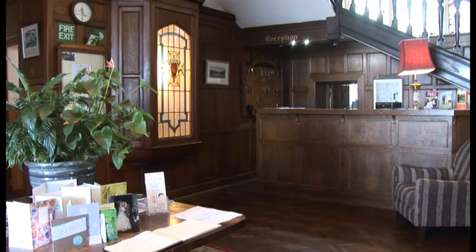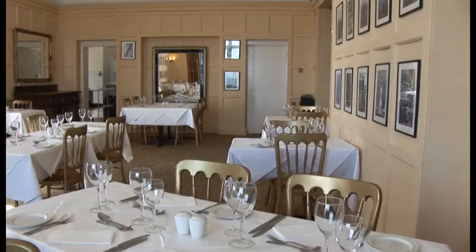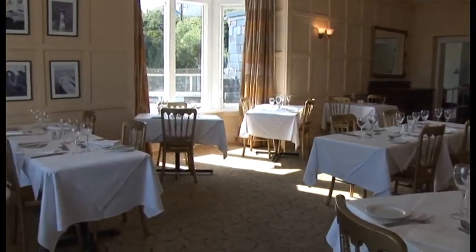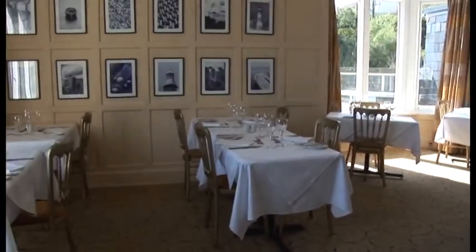There are 2 dining experiences at the Whitsand Bay Hotel with the Bay Restaurant and Eddystone Bistro. The Bay Restaurant has 2 RAC Blue Ribbons for excelling in hospitality standards, service and cuisine.